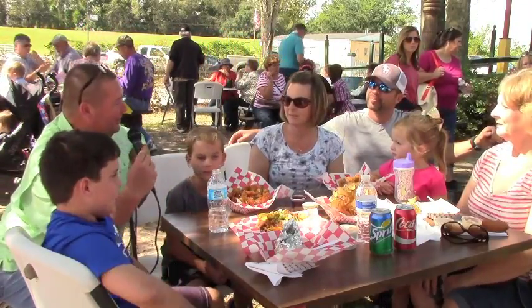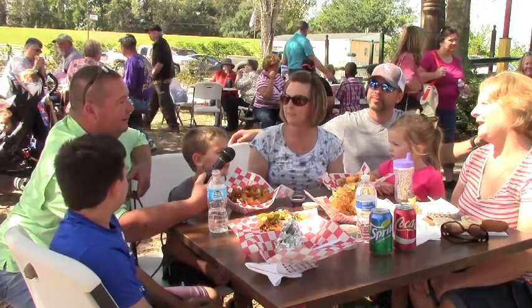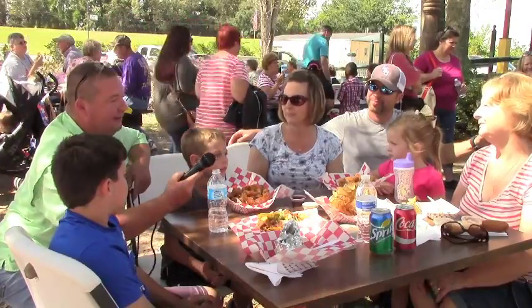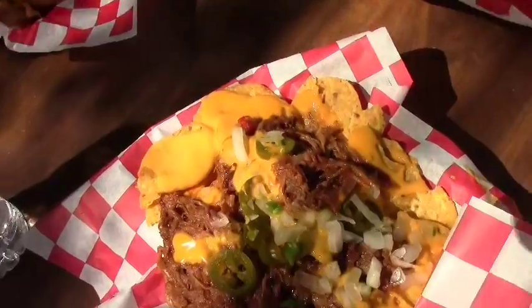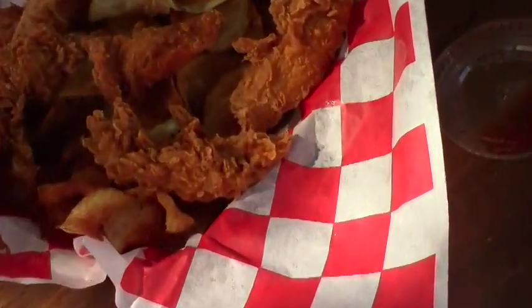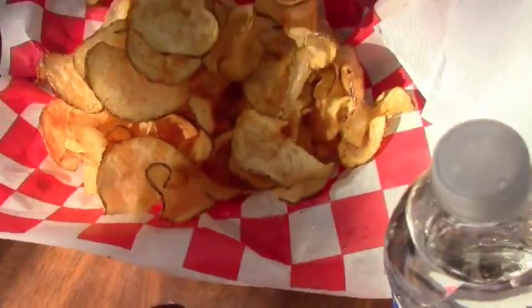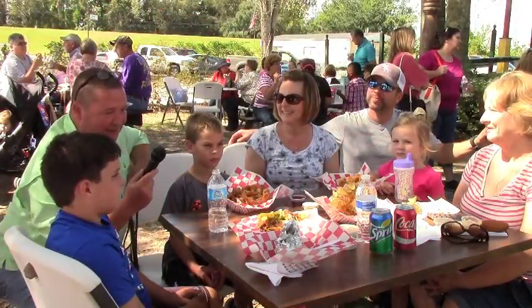Y'all been having a good time today? Yes, sir, we have. And y'all came before to this event? Yes, we did. Last year we got a rainout, but this year the weather's beautiful. It is. I see y'all enjoying some of the good food that's out here. Have y'all bought anything yet? Not yet. We're going to make our way through the booths after we eat. Go look around and see what you can find. Yep. See what you can't live without. Awesome. Well, thank y'all for stopping, eating, and talking with me. All right. Thank you.